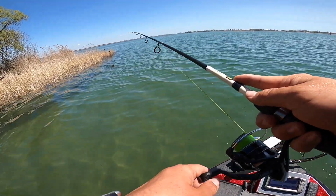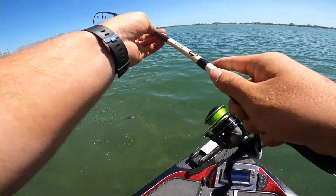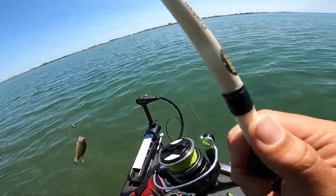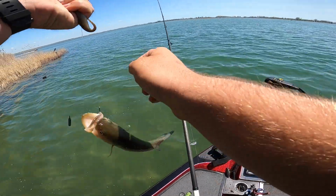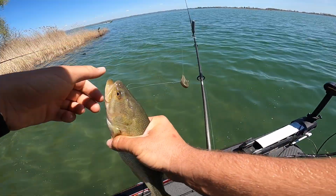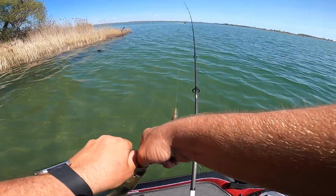Is that you? Fish on. And there's a bunch of largemouth in here, guys. We're catching a bunch of largemouth, couple smallmouth, rock bass. Catching them all today. We just seen a couple perch.